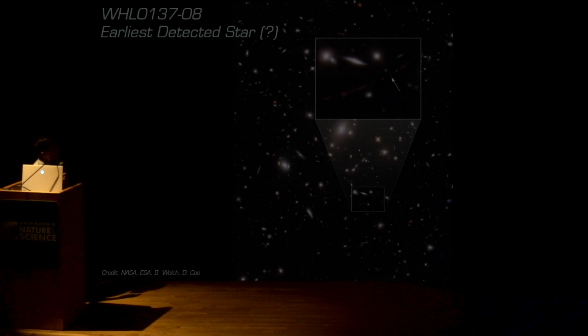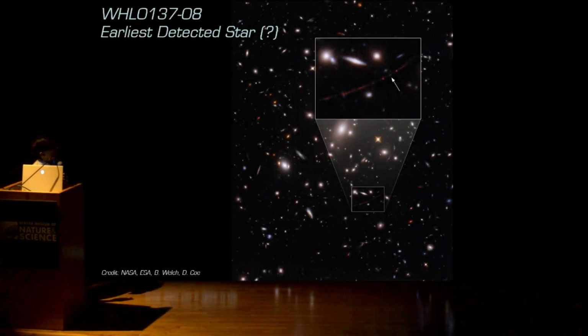Okay, since we've been talking about galaxy clusters, last year there was a press release from the Hubble Space Telescope about the earliest star that they think they had detected, and this was done with an observation of this particular cluster. It has a sort of awkward name, WHL0137-08, and you can see the cluster, a very rich cluster of galaxies in the foreground. And again, the gravity from this cluster is acting like a lens, magnifying galaxies that are much, much further away in the background.